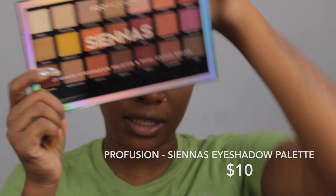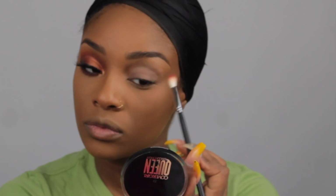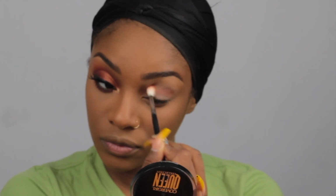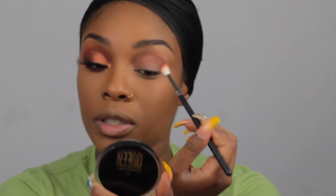Favorite drugstore palette, the Siennas by Profusion. I feel like this is a really cute fall palette, even though this wasn't their fall palette. Fall palette should be coming soon. So first color I went in was Dapper, and I ended up using Morphe brushes because I did not buy any affordable eye brushes because I ain't seen none that I thought would work. But I'm gonna go in with Dapper.